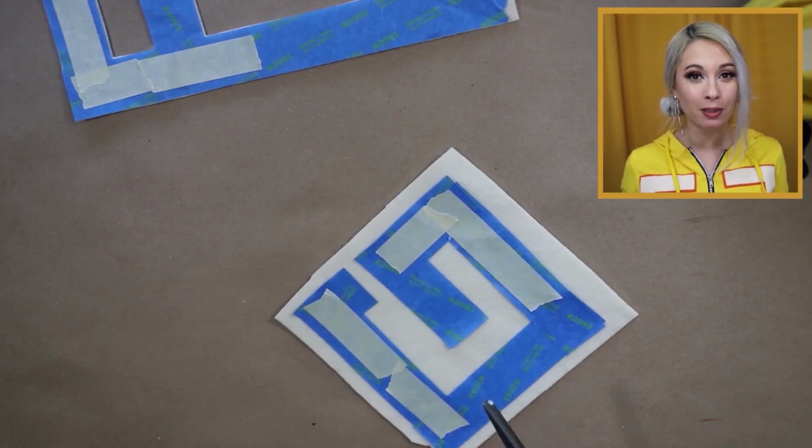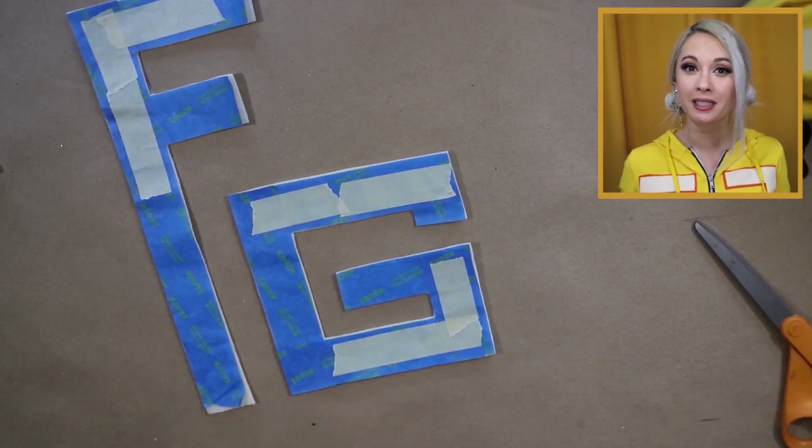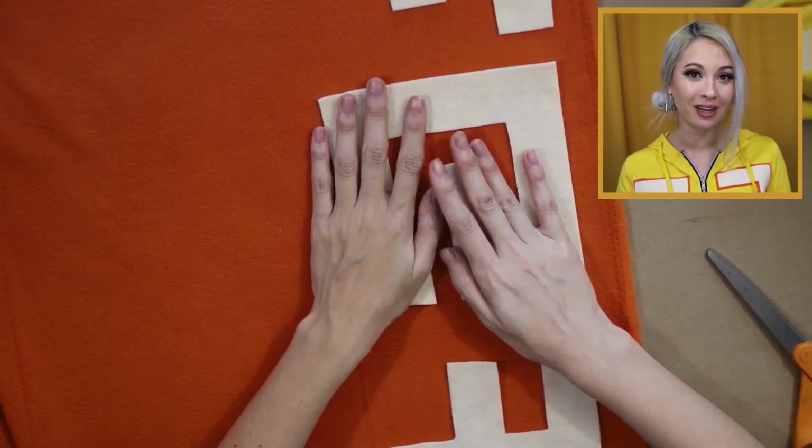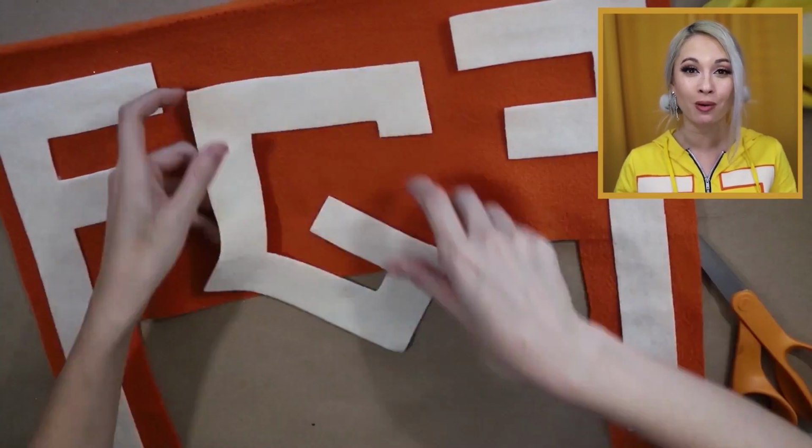Felt is a nice cheap option, and it's really easy to work with. It's a little bit stiffer, but since this is a jacket and not really form-fitted to me, I don't mind that. Once my letters are cut out, I'm gonna go ahead and lay it on the orange felt and then sew it down. I'm not gonna trim the orange just yet.